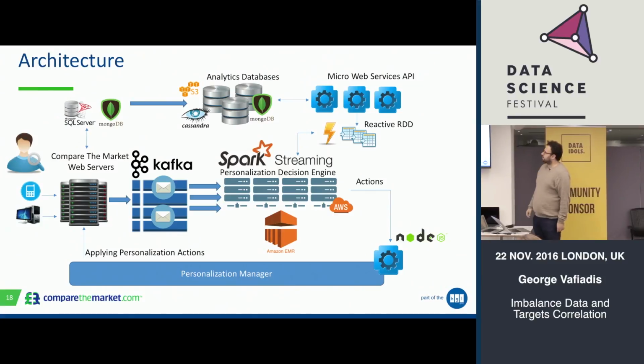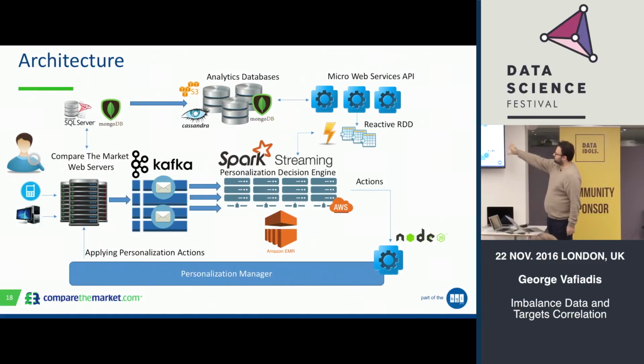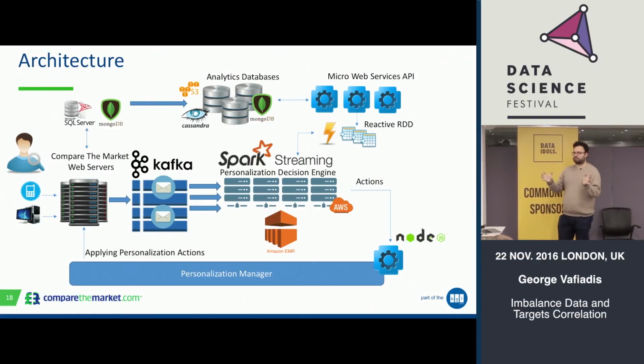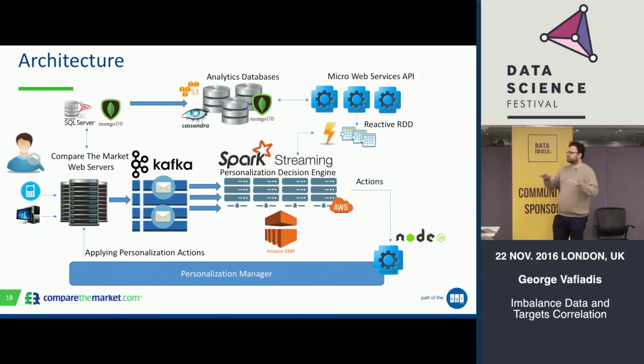So the most challenging part in this approach, in order to do it in real time, was how to use data from other services, because inside the company there are so many web services. There is a typical microservice architecture. So we have data in different formats.